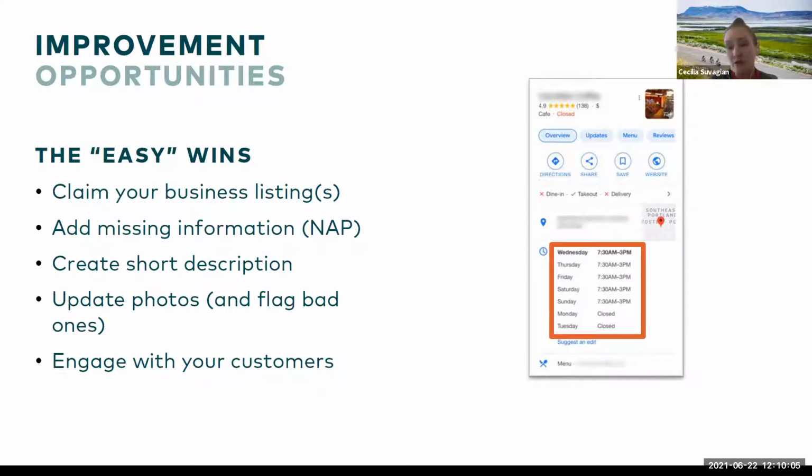Also, it can be incredibly helpful to potential new customers if you do have a short description that tells people what to expect. What kind of restaurant do you have? Also, updating photos and flagging bad ones. And the definition of a bad photo, it could be technically flawed, maybe it's pixelated, fuzzy, out of focus, or maybe the content is wrong. Maybe it's your parking lot instead of your business, the exterior of your storefront. It's also important that you try to engage with your customers, the good reviews and the bad reviews. And this can be as simple as thanking someone for the 5-star review and saying, can't wait to have you back.